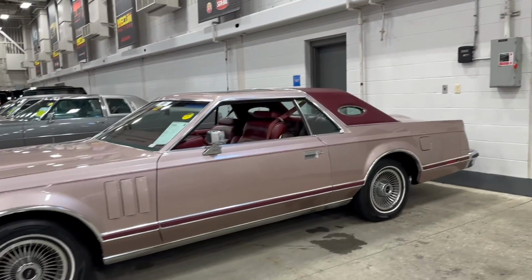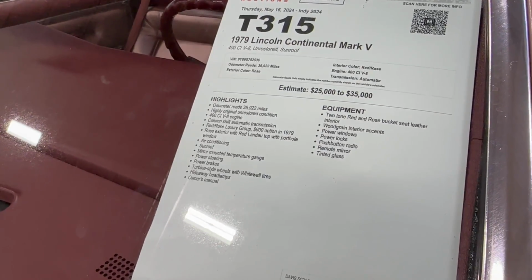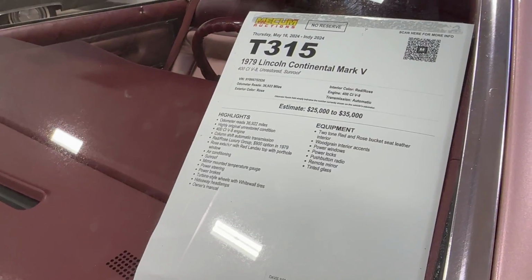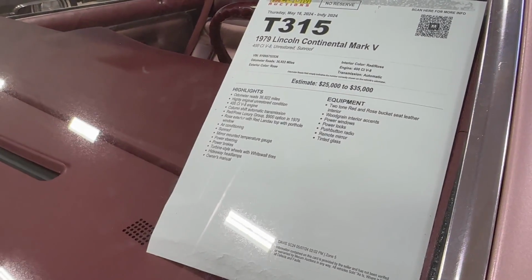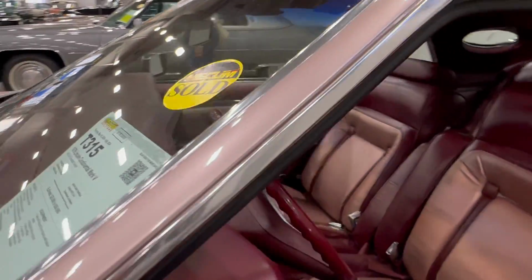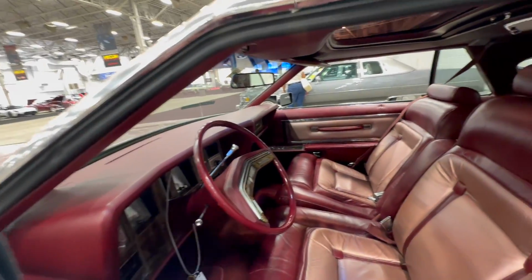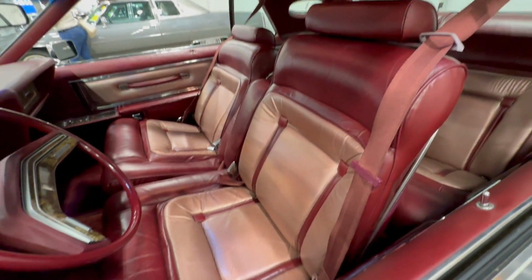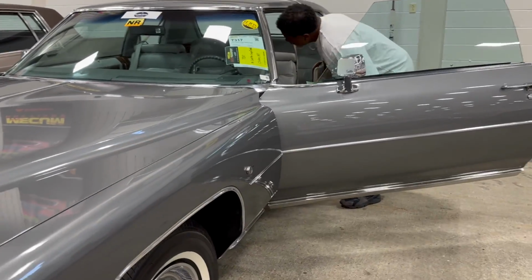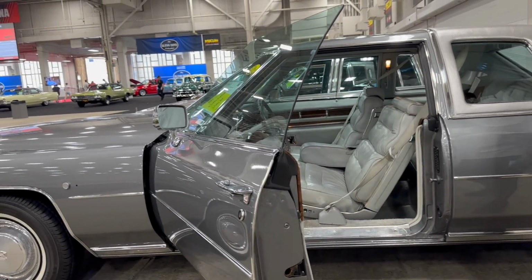Mark V Lincoln, huh? Yes, Continental Mark V. 1979 Mark V, 36,900 miles. Highly original, unrestored condition, 400 cubic inch V8. Red Rose Luxury Group, which was a $900 option in 1979. That's a lot of money for back then. Air conditioning, sunroof, temperature gauge, which should be right there. Yep, it is. Yeah, I've never seen a Lincoln with this color combo before, I don't think. Check out on the fender, it must have had the alarm system, yeah. I wonder if it's been repainted. It looks really good.